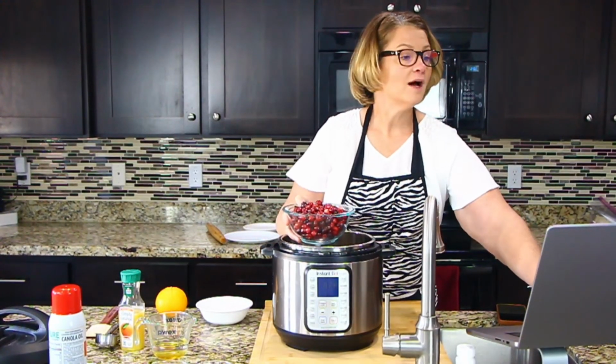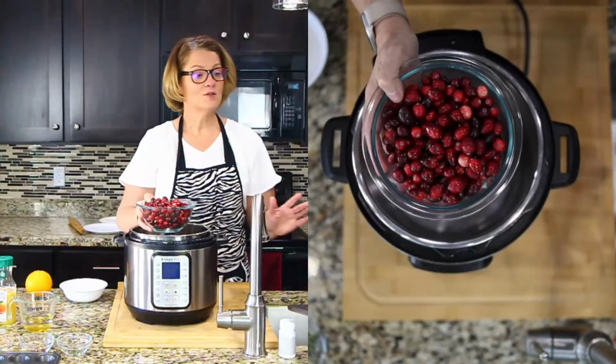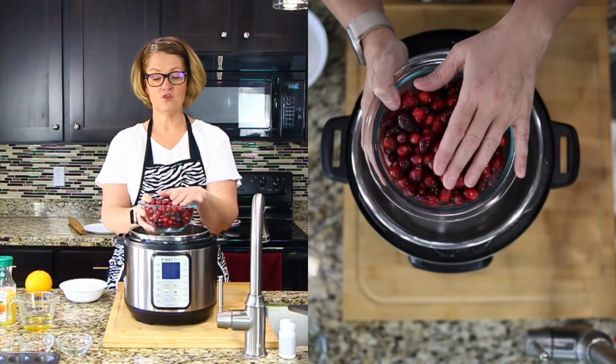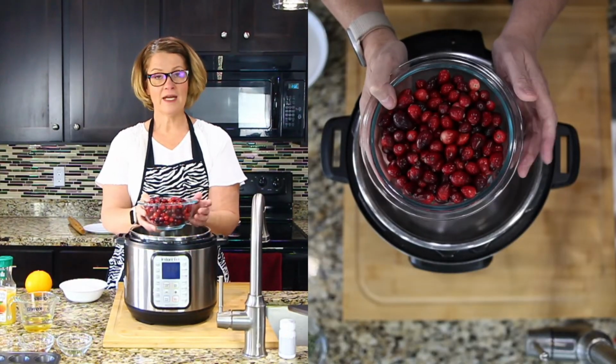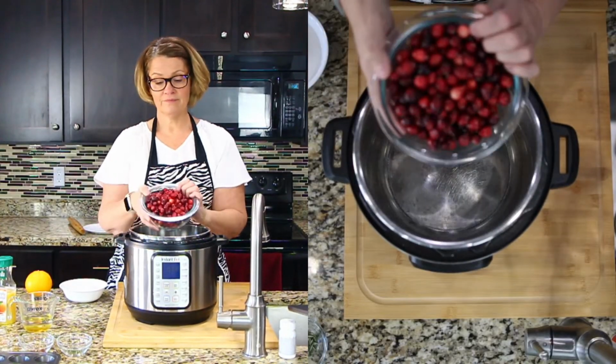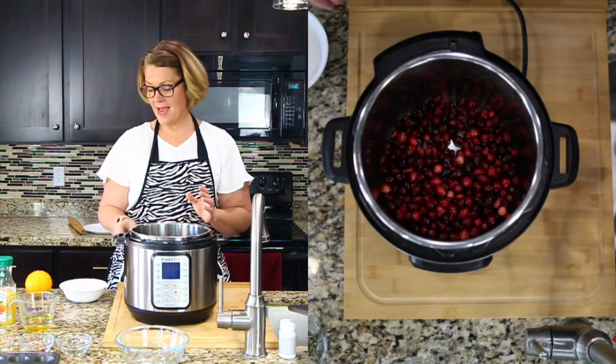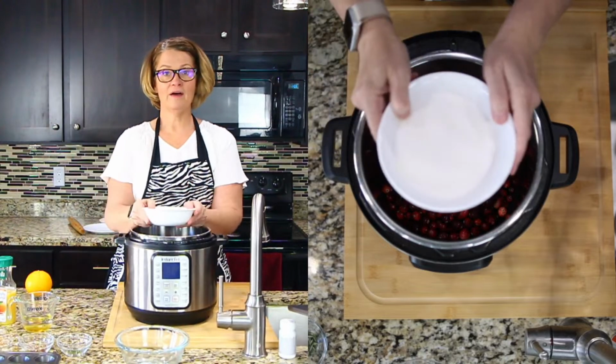Now I'm going to go top down so you can see exactly what I'm doing. So here are my cranberries. I've rinsed these. These have dried. I did this morning, and we're going to add this to the pot. Super simple. Then we're going to add to it 1 cup of sugar.